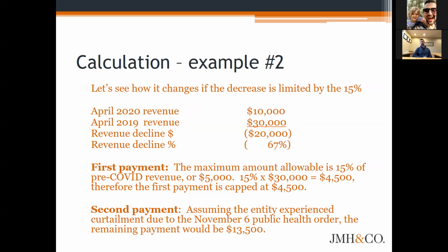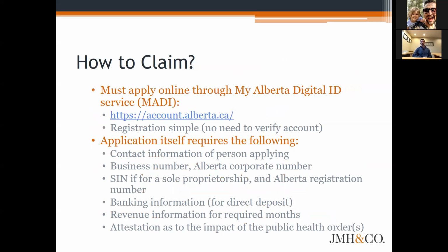So 15% of your pre-COVID revenue here is $30,000, or $4,500. So your first payment is going to be capped at $4,500. Now, assuming you're eligible for the second payment, multiply it by 3, you're at $13,500. So your total benefit in this situation is $18,000.